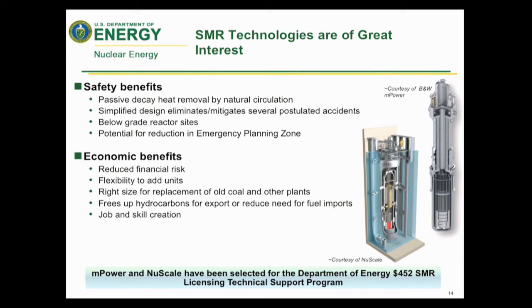And at the same time, they've been simplified to eliminate potential events, so there's no large pipes anymore. They can be located below grade, which helps with protecting against security concerns, as well as seismic events. They become more robust potentially. And all these lead to the fact that maybe the emergency planning zone could be reduced, just because they are safer, have lower source term, and are more robust against the insults that Mother Nature may throw at them.